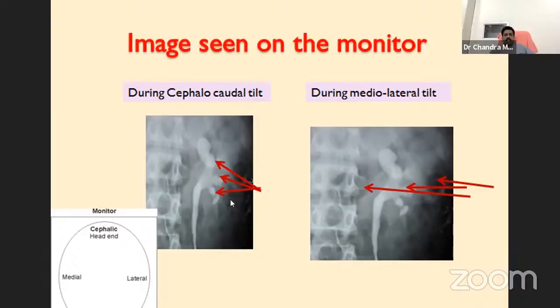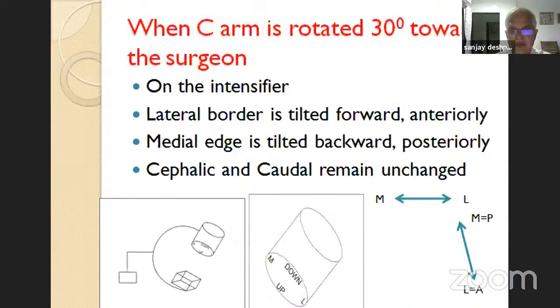Next slide. Now you are saying that when normally medial and lateral are there, when you turn the C-arm top part towards the surgeon in a prone position, lateral is going more anterior, that means towards the abdomen, towards the umbilicus, whereas medial is going towards the back of the patient. That means lateral is going anterior, medial is going posterior. Correct. Next slide, sir.